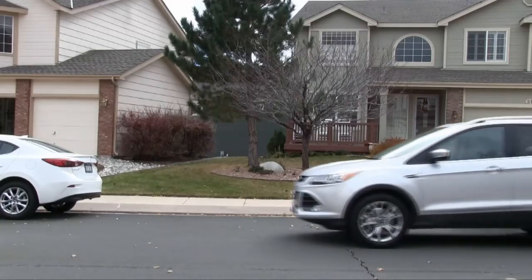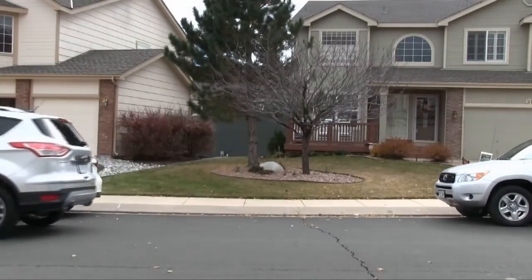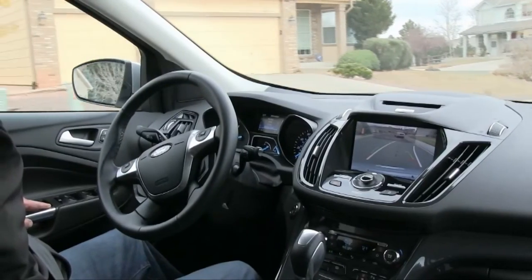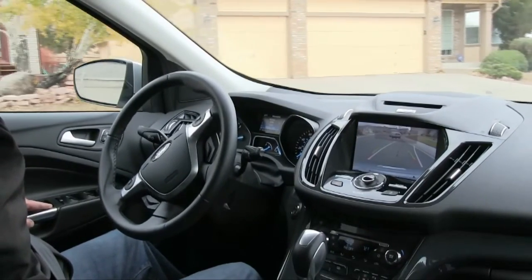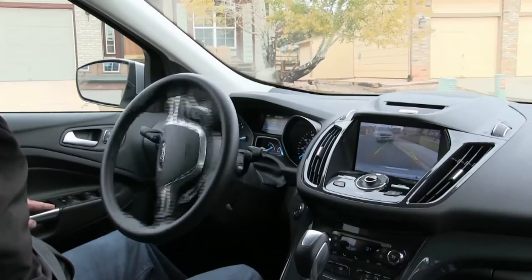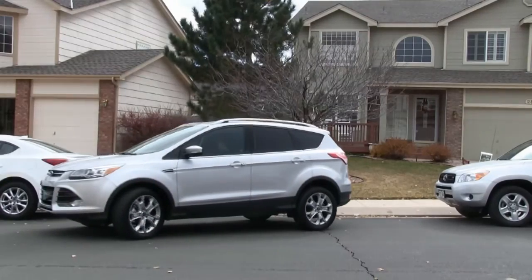One technology that works as advertised is Active Park Assist. Included in a $1,735 option exclusive to the Titanium model, it detects a suitable parallel parking space and automatically steers the Escape into it. You control only the gas and brake. A strange sensation, but actually pretty cool.